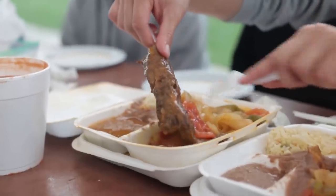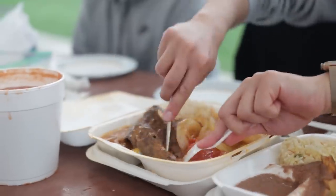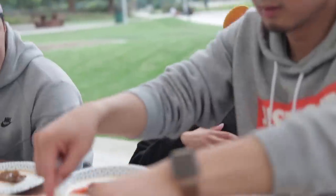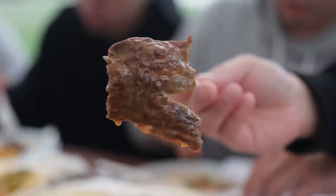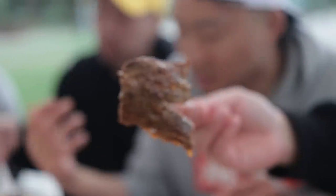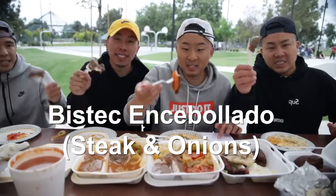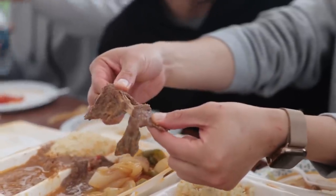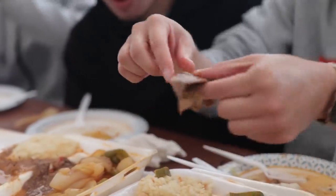This is the bistec encebollado. All right, man. I think encebollado, I believe, is referring to the sauce and the stew that's surrounding the meat. So let's check this out. It has a great mixture of onions, tomatoes, some bell peppers. I'm gonna get everything in a bite. Beefsteak. That's good. Does that not taste like it could be from a tatantan? And tomato sauce? Yeah. Beef tomato sauce.